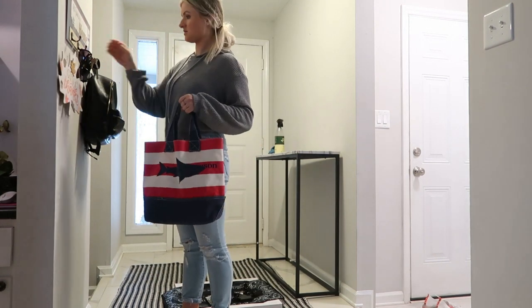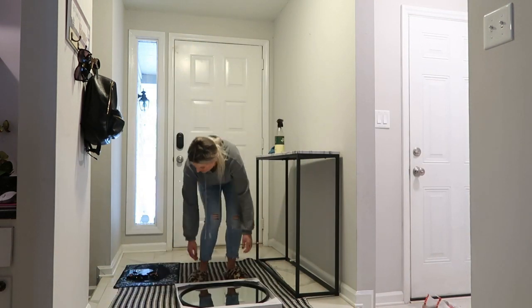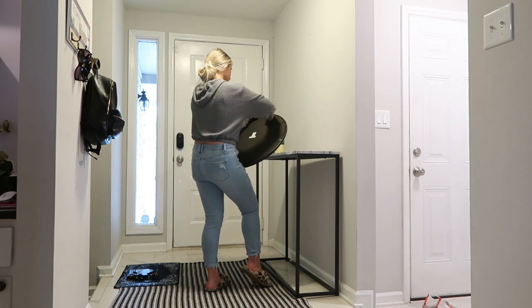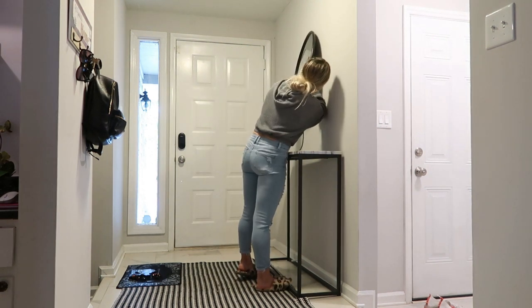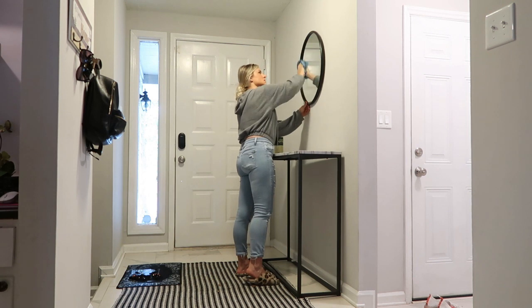Moving on to the entryway, I'm not doing a lot here because it's a pretty small space, and like I said, I like to keep everything pretty minimal. I'm really excited to hang my new mirror. I can't believe I found this for $40 at At Home, and it just looks so good and fills that space perfectly and matches the whole area and the whole black and white theme.